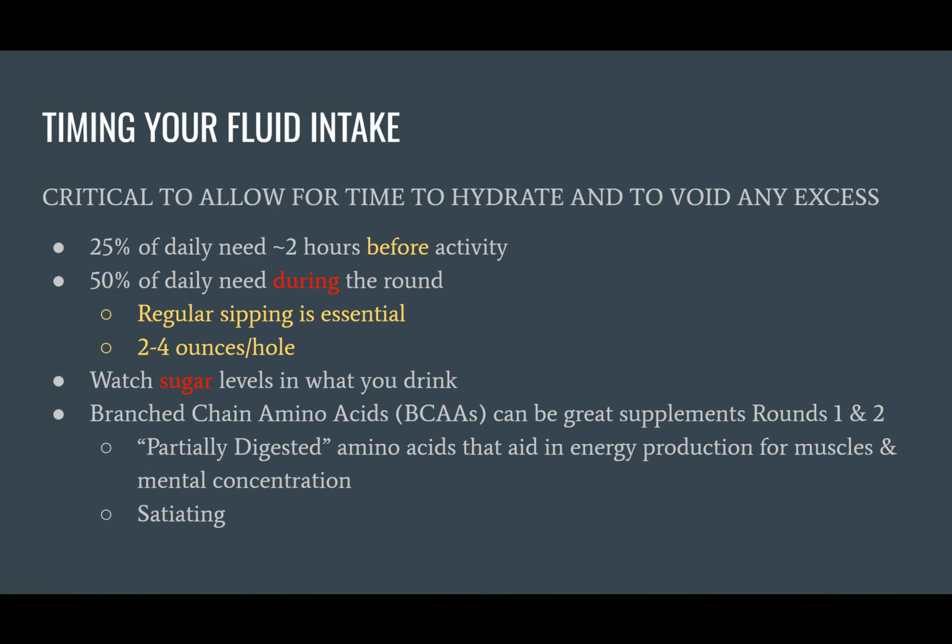So time your fluid intake. It's critical to allow time to hydrate and to void. The last thing you want to do is have chugged a big thing of water, get to the first tee box, make your swing, and as you're walking down, it's like, oh man, I've got to go now. Give yourself about 2 hours before activity. About 25% of your daily needs should be taken in within about 2 hours of your activity. So from the time you wake up until you start getting up and going, you want about 25%.